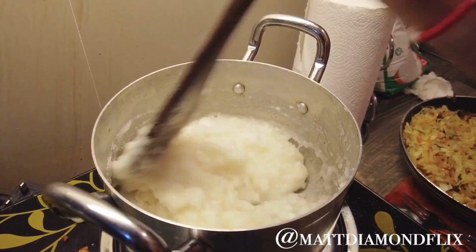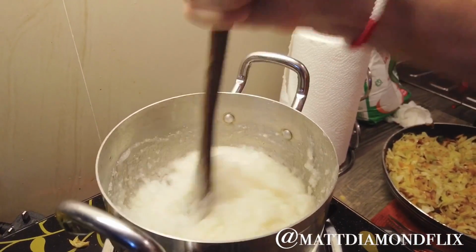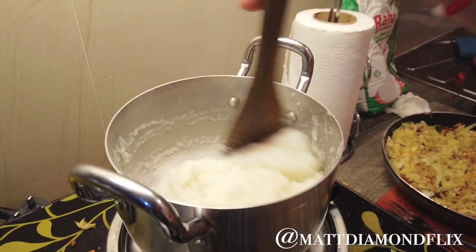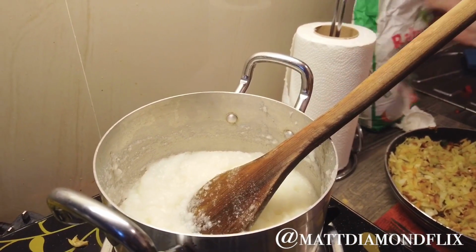So I'm doing that technique. It's still really thin. We want to add more flour. And I'm about to do that in just a second. And you don't let off of it too much. We will once we get enough in there. We'll lay off and just let it cook.